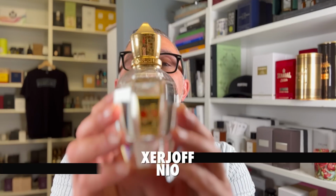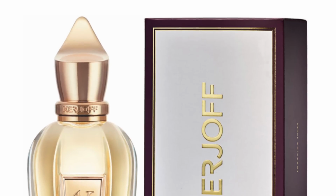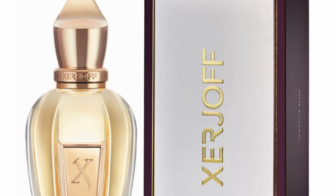Going to the house of Xerjoff. This is the first of two fragrances from Xerjoff. This is Neo, this one right here. Neo is a bergamot fragrance. It's slightly old school to me as well. It smells great. For me, when I wear it, sometimes I get something like an old school barbershop-like experience, but more focusing on the citruses. And I think it's some of the base notes that are in here.